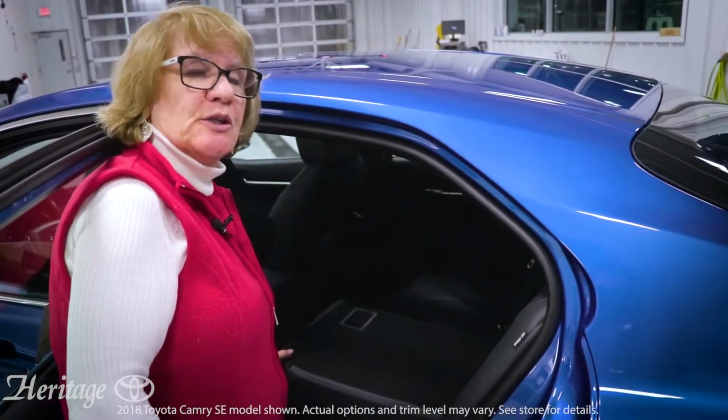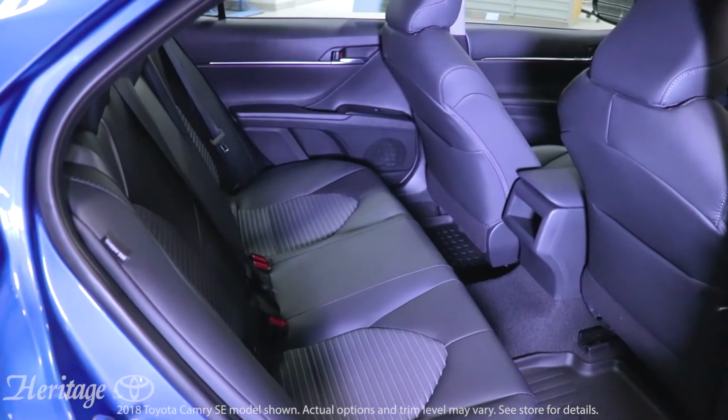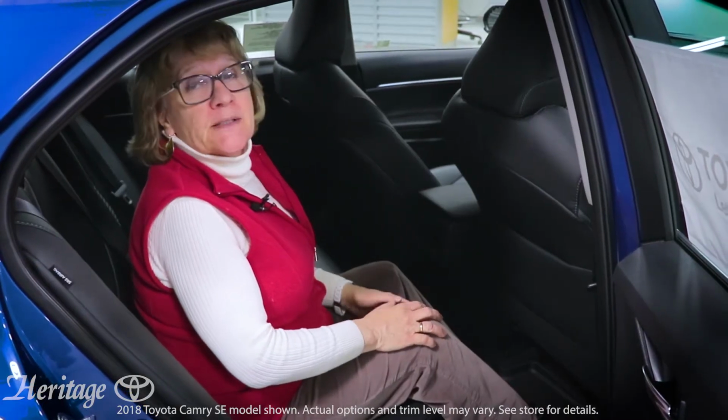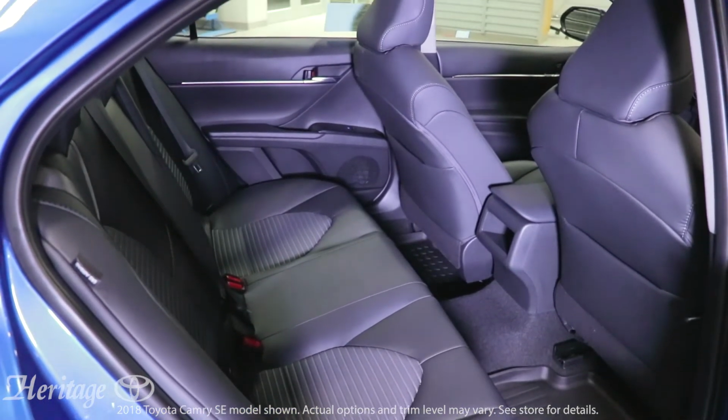Or you can put the whole thing down, and if you had to, you can actually put a bicycle in here. The interior of the back seat is comfortable and very spacious. You can put your children, you can put your friends, you can put your neighbors, and they will enjoy the ride because it is indeed extremely roomy.